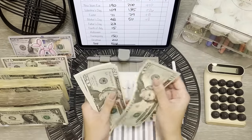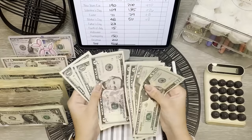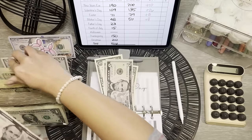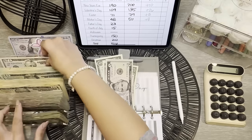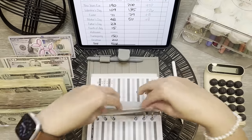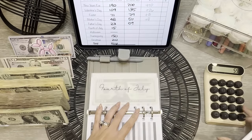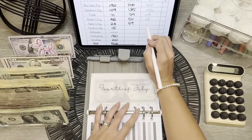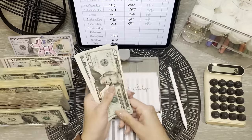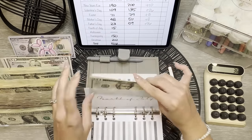Father's Day is ending the month with 20, 45, 50, 55, 56, 57, 58, 59. All right. So yeah, we'll keep the 9 and we'll trade this in for a 50. Perfect. All right, and that was a positive change of $36. Very nice. We are ending the month with 4th of July with 25, 26, 27, 28, and that is fully condensed.